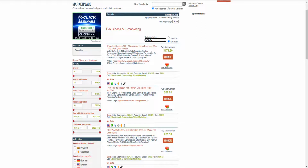And you can see here, this is something new actually. I just saw it recently here. You can get sorted by ranking. So this is more like popularity. Gravity is Clickbank's own metric here, of course. And it means that the higher the gravity, the more the product sells. So the first product here is Perpetual Income. It has been around for a while now. Very popular product to promote.